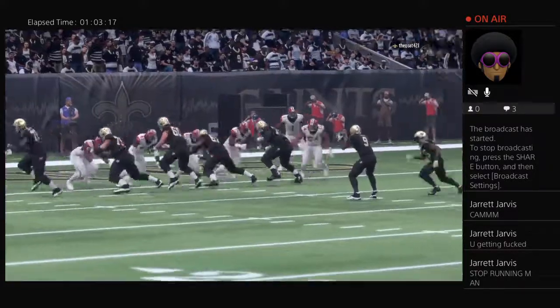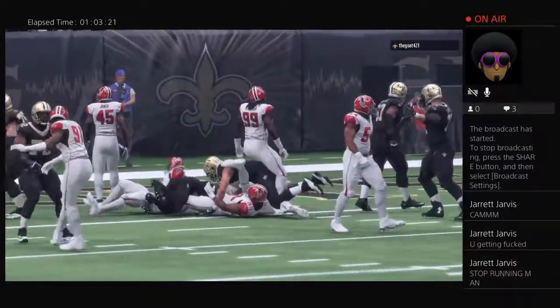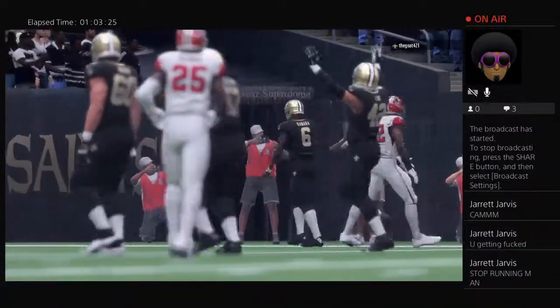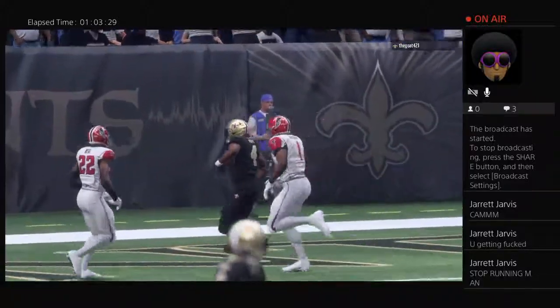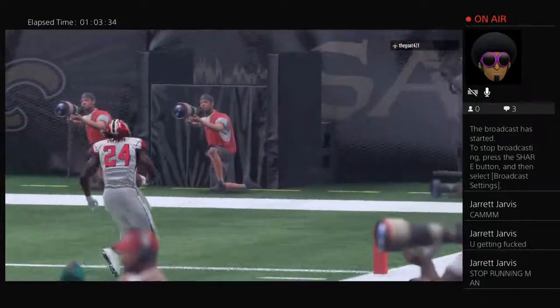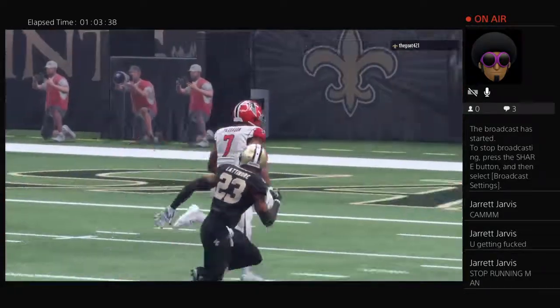So for New Orleans, they continue to put themselves in position for a 1st-round bye as they move to 8-2. They will hit the road next week to take on the Seattle Seahawks. Meanwhile, for Atlanta, they come back to the pack a bit as their record falls to 7-3. And they'll be back home next week as they're set to take on the Carolina Panthers.